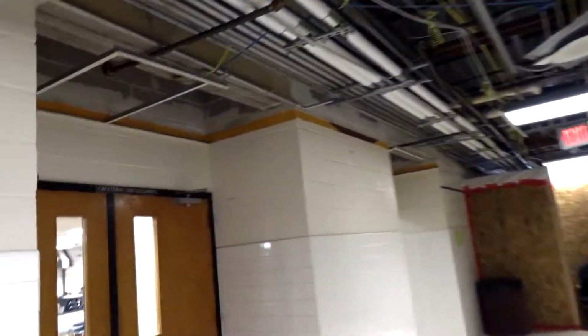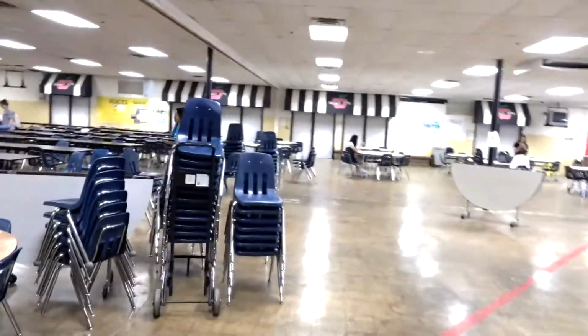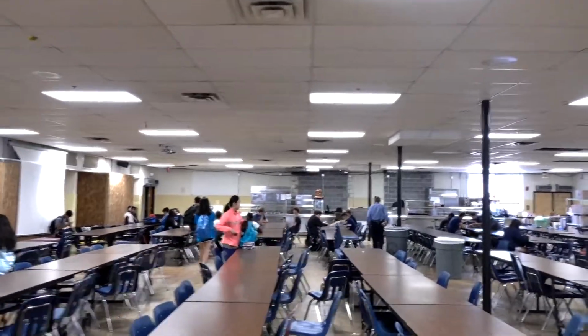Now in the cafeteria. Oh, we can't get through? Oh, never mind. So in the cafeteria here, you can see the kitchen is all sealed up because they moved over there. You can see that's where we get our food, but usually I don't eat their lunch here. Usually I bring my own. I prefer enjoying homemade cooking rather than eating nasty school lunch.